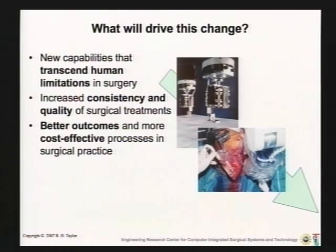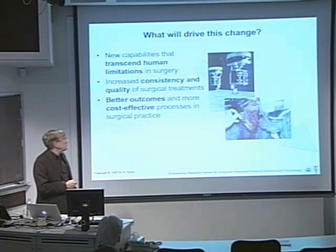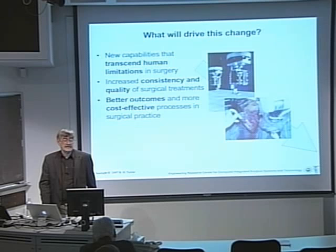And what's going to drive that? No one's going to buy a system like this because it's cool. Fundamentally, this human-machine partnership can provide superhuman capabilities to human physicians. You can do things you just couldn't do. Second, these inherently data-driven systems are much more consistent, and you can improve quality. If you put those together, despite the cost of the system, the ultimate bottom line has got to be either better outcomes for patients or more cost-effective processes in treating patients. And those two things actually tend to go hand in hand together.